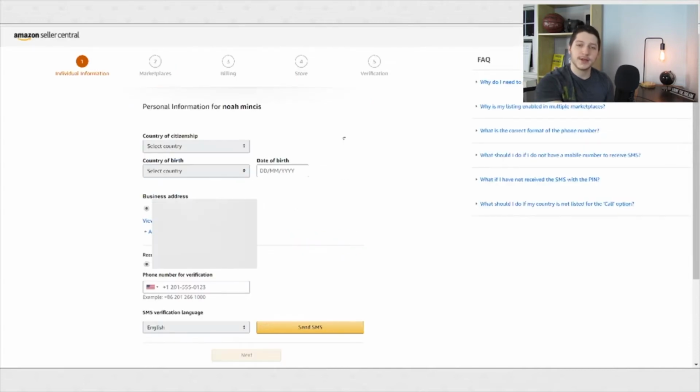The next step is that you are just going to fill in the information about yourself, where you are located, your residency, as well as your phone number. Then they're going to send you a message and you're just going to type in the code and then click next. After you fill in this step, the next step is going to be the billing.